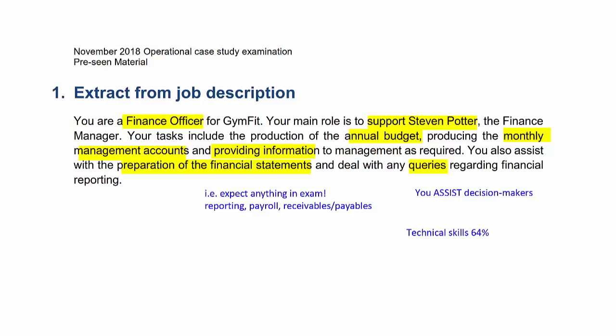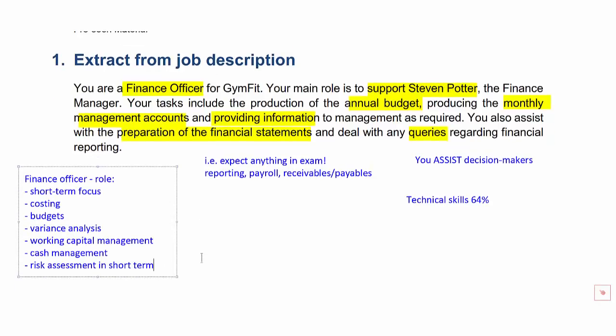I want to discuss the finance role in a little bit more detail before we move on, the finance officer role more specifically. You're still pretty low down the food chain, so to speak, in this company. As you move up through the levels with CIMA, you'll occupy a managerial role at the management case study. And at the top level, the strategic level, you'll likely be a senior finance manager interacting with the most important people at the company.